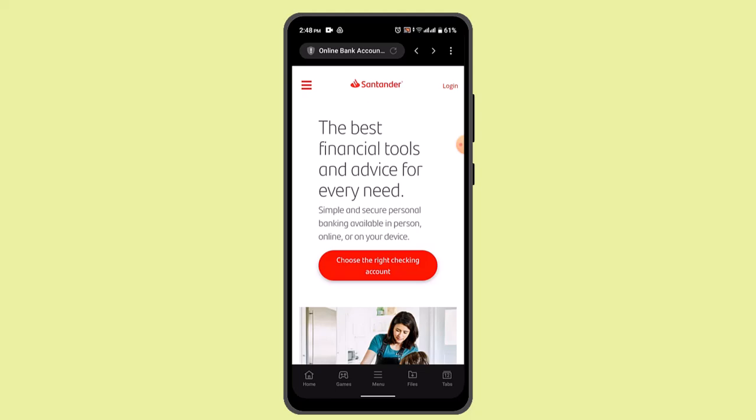So that is how the balance transfer option for Santander Bank's credit card works.